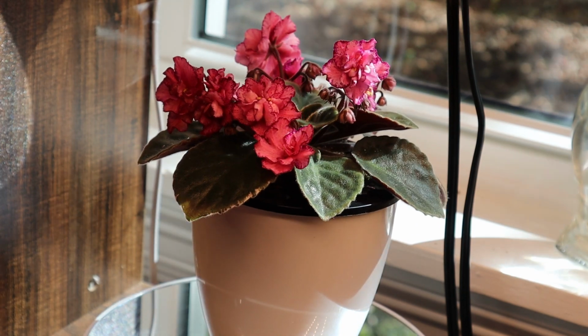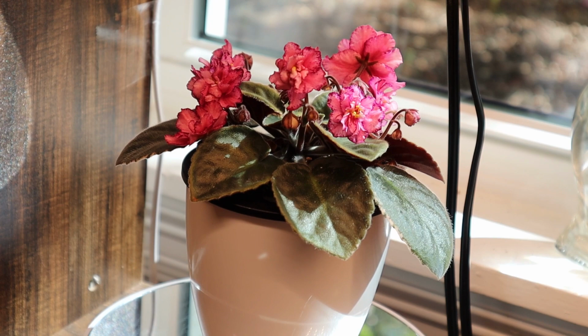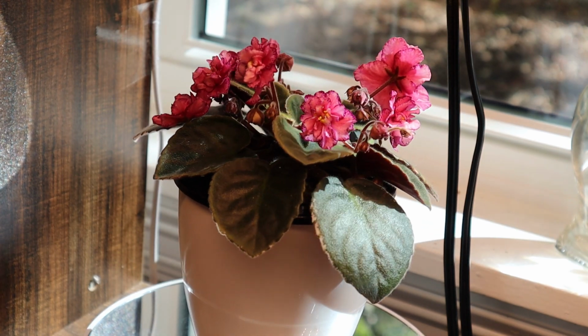And this is a large standard. So this is just going to be larger than your average standard. So just for comparison, this is a mini. And this is, honestly, more standard size. It's not a large standard yet. It's just not old enough. But you can kind of see.